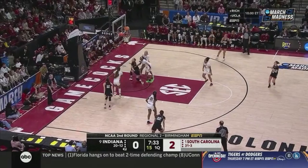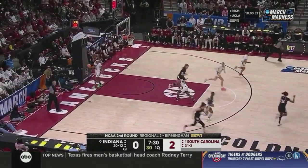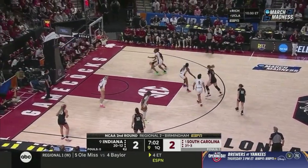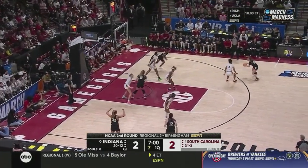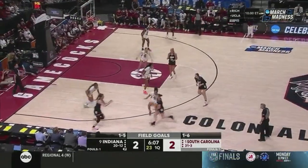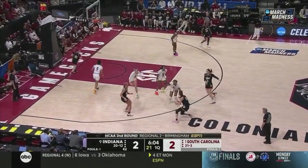Jordan Garzon, their leading scorer. And finally, Indiana has its first point. Chloe Moore McNeil, the kick out to Chesky, 5 seconds. She did that in 21 minutes. Just another day at the office.